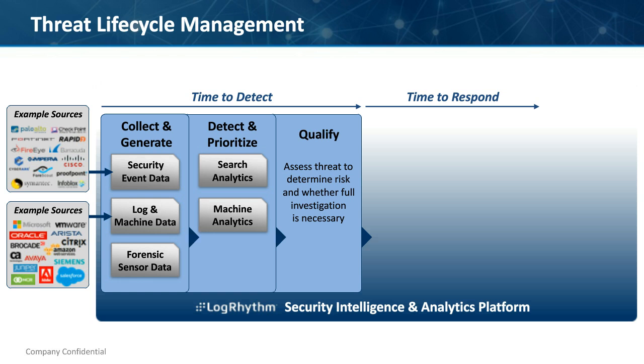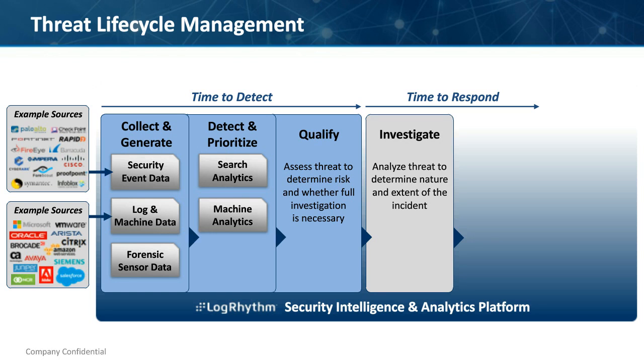That is then what gets us to detection. Actually a human operator saying, yes, I believe this threat is real, and now I'm going to move on to the response time, where the first part of the response is then a full investigation.